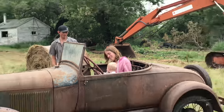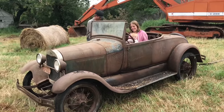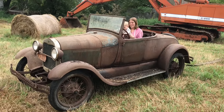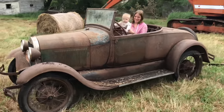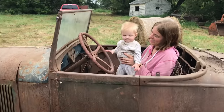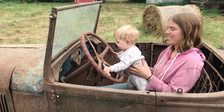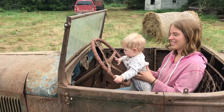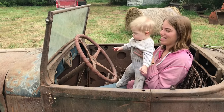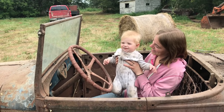Look, buddy. Oh, you like that, don't you? Yeah, now that's nice. Oh, there's a cool car. Here's a cool one. Woohoo! Whoa, you're rocking it, little man. He's like, what a piece of junk. Someday when you're like 50, it'll be like half fixed up. Yeah. That's funny. That's really funny.